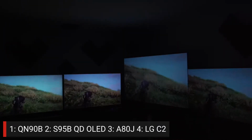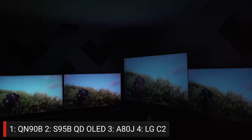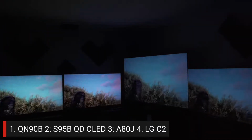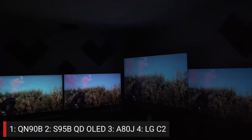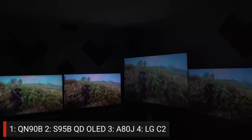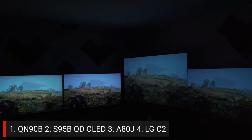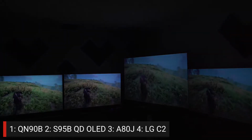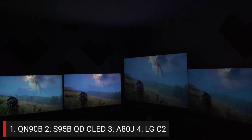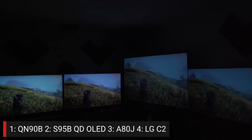I could see a lot of DSE. I don't know if you guys can see that on the QN90B. Oh, do you see that? Look. Yeah, I do see it. Oof. Rough. And I see a pink tint on the C2. Rough. And it looks a little purple on the S95B, but I already know that too. That's the camera. I was doing some comparison and I said, what the heck? Why does it look purple? Yeah, it's like a red purplish push.